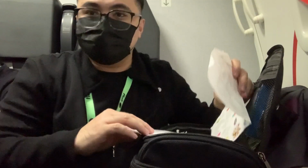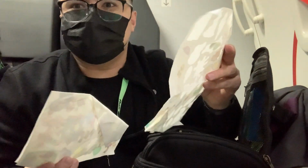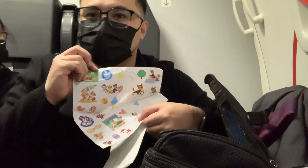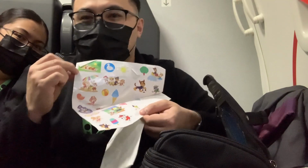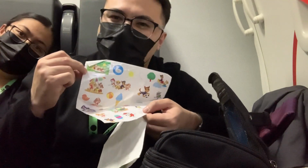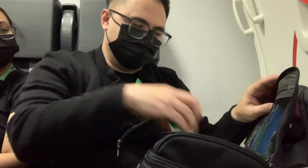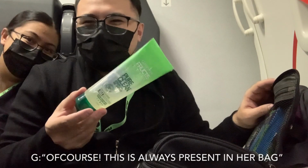Coloring book. It's for the passengers. We have some stickers. These are for the good passengers. So if they boarded fast and put their stuff away, we give them a sticker. Just in case. Well, syempre, di mawawala.